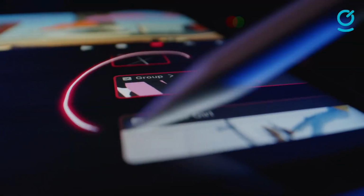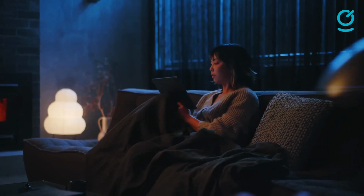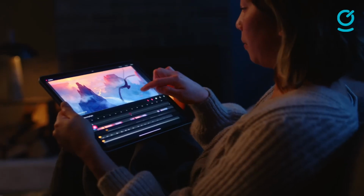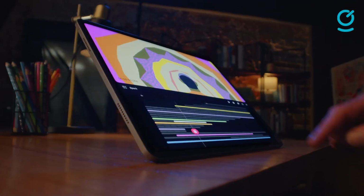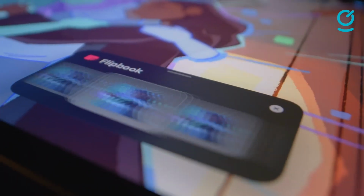Rather than setting up complex keyframes, paths, and other standard animation tools, Procreate Dreams uses intuitive gestures and taps, recording the user's actions as they make them in order to create real-time performances. Frame-by-frame flipbook-style animations are also possible.